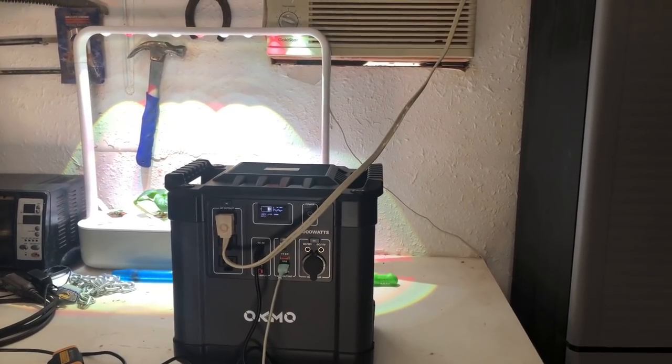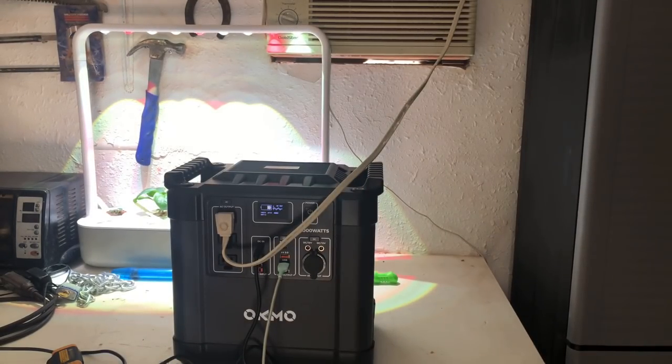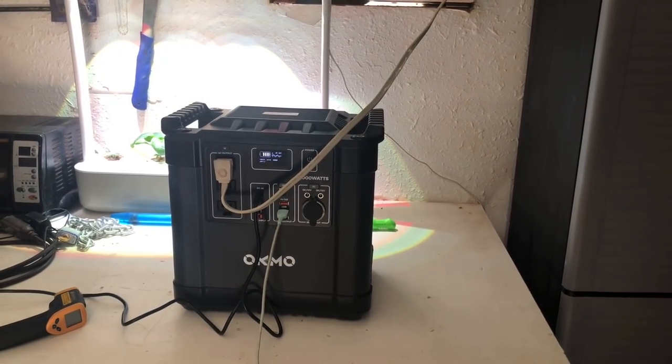One thing about living in the desert, if there is ever an off-grid, you must worry about air conditioning at least 4 months out of the year. 4 months out of the year, if you don't have air conditioning, you're as good as dead. So I guess we will go on to the next test, which is going to be the refrigerator.